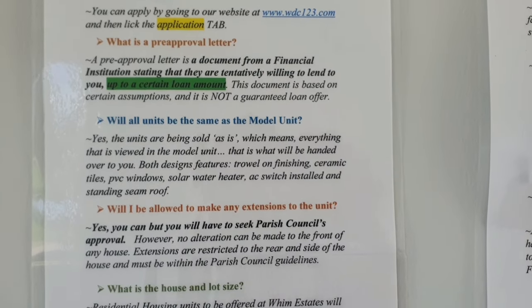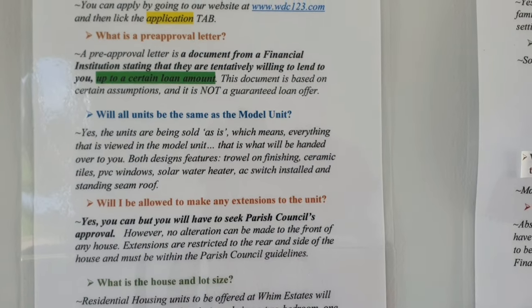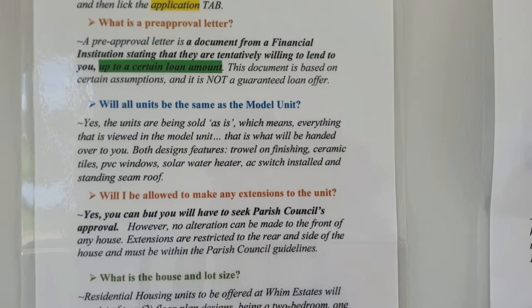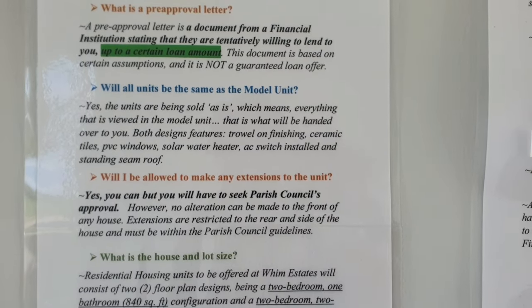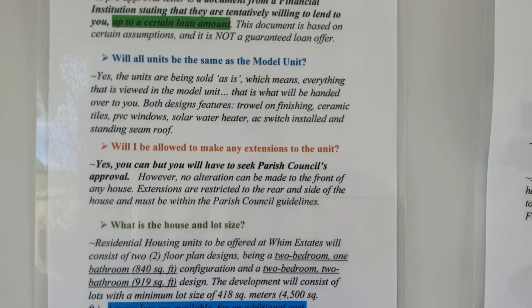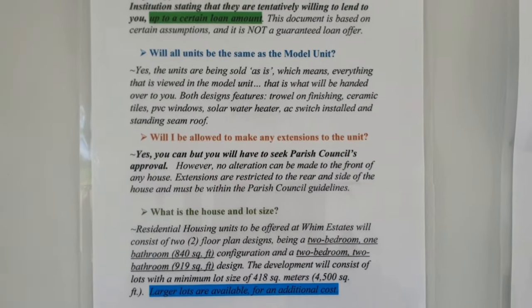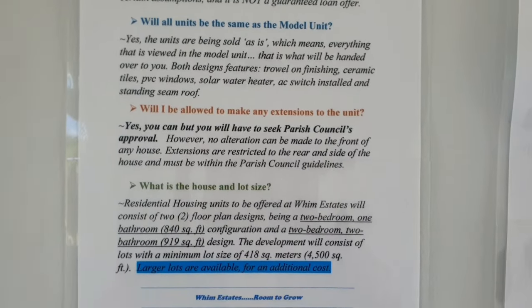Will all the units be the same as the model units? Yes, the units are being sold as is, which means everything that is viewed in the model unit. And remember, you have 2-bedroom, 1-bathroom units available. The model unit is a 2-bedroom, 1-bathroom, but you do have 2-bedroom, 2-bathroom units too.